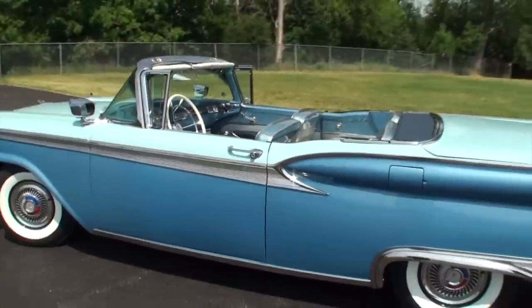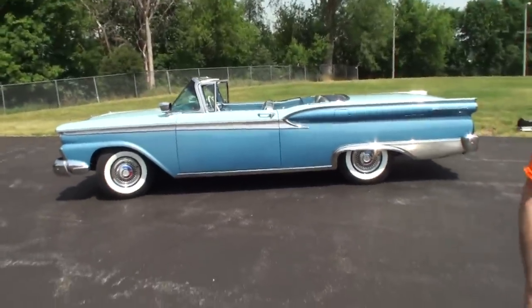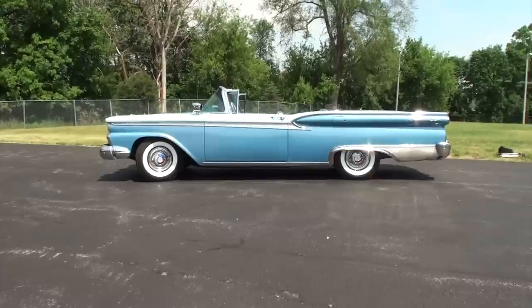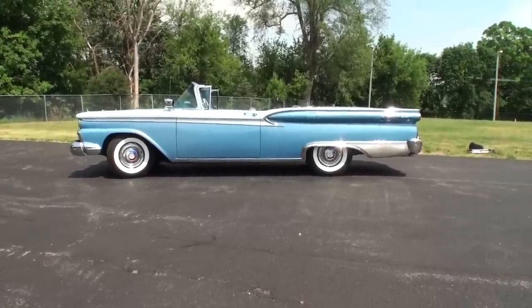Come right alongside me because I want to show, since the sun is hitting this just like so. Even the birds sing when they see this. And I've got a little special treat here for you. We're going to show how the retractable works.